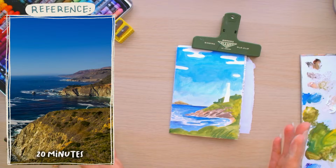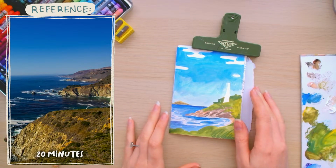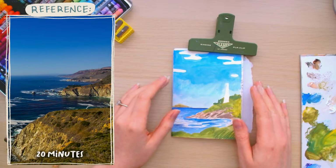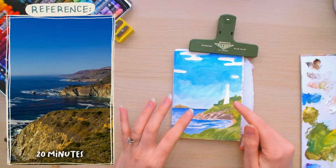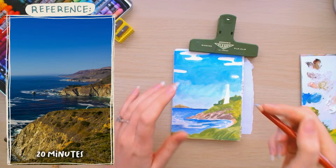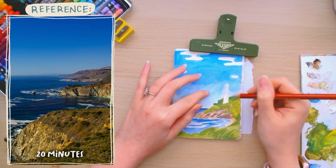5 minutes and 10 seconds left, so we've still got some time. Hopefully this will be dry for our last couple of minutes to add on the details, because it's surprising how quickly you can do things like that. It doesn't actually take as long as you think. What I am going to do is start to shade in this lighthouse and add some details there. I don't have a reference for this lighthouse, so I'm kind of just winging it, but I do want to make it look a little bit 3D.